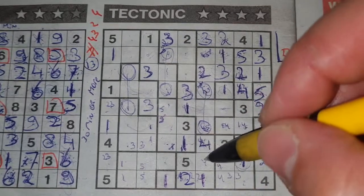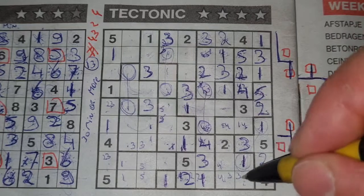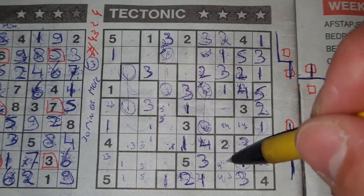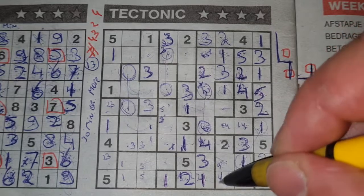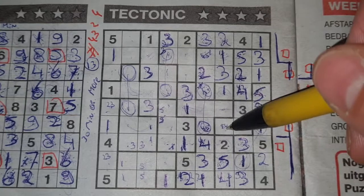One box left in this area for number 3. These two boxes can be 3. So one box left for the 3 should be there. Two numbers left in this area for numbers 4 and 5. We have a 4 there. No 4 there. 4 should be here. The 5 goes there. Now we have a 4 there. So this box can't be 4 anymore.